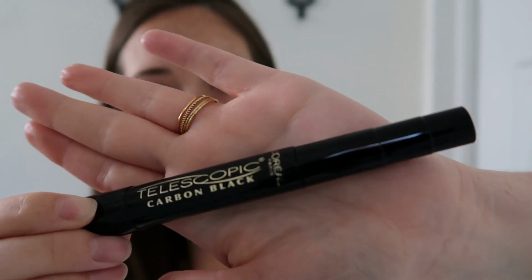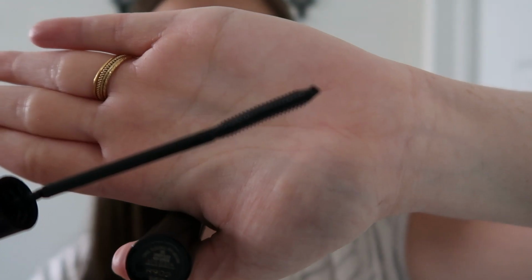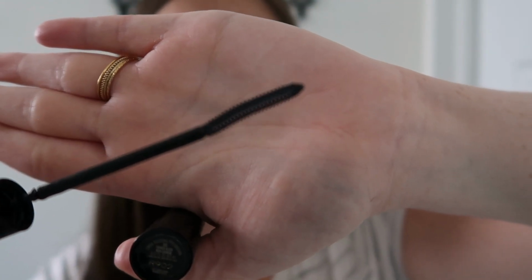This mascara is my absolute favorite mascara I've ever tried. It's another L'Oreal product. I don't know what it is about L'Oreal. L'Oreal and Maybelline are my go-tos. But this is the Telescopic Carbon Black Mascara by L'Oreal. And I'm trying to see if it has a certain color. There, can you see that? 935 Carbon Black.